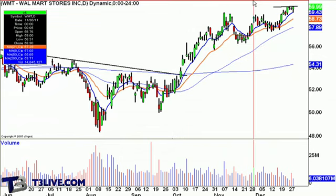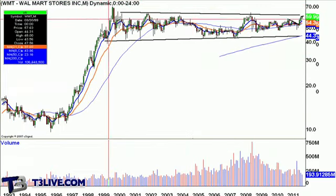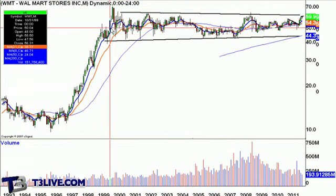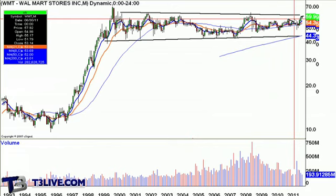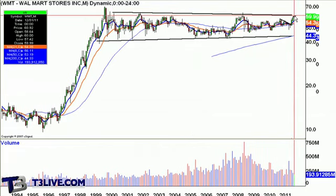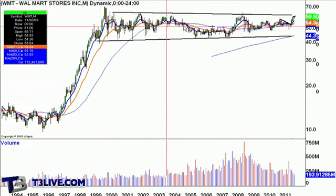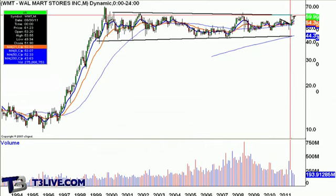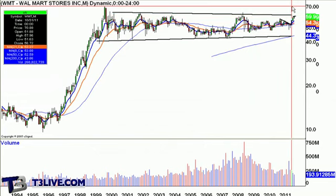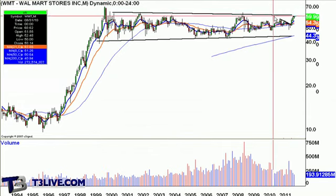But then again, you go to the monthly chart, and you're talking 3,000 days. It's been stuck between 1998 and 2011. So maybe it hits this point and comes in a little bit and holds higher, but I think at some point this is going to break above 60. You have about a $15 range within this 12-year channel. So 60 gives you new highs here on Walmart.